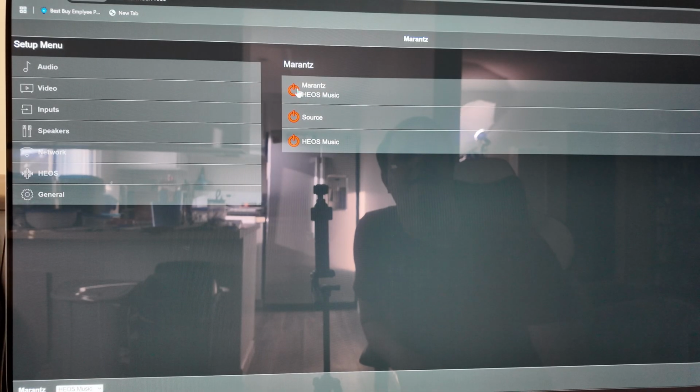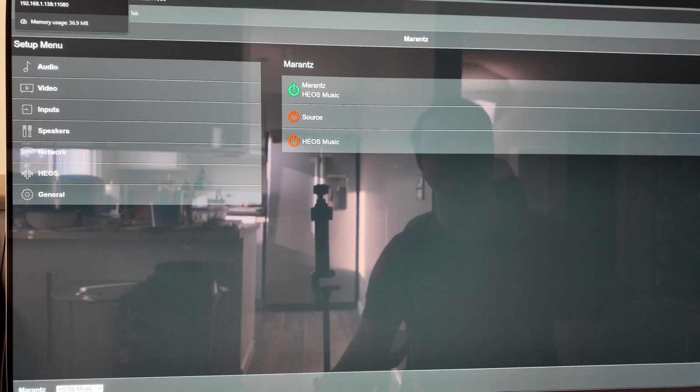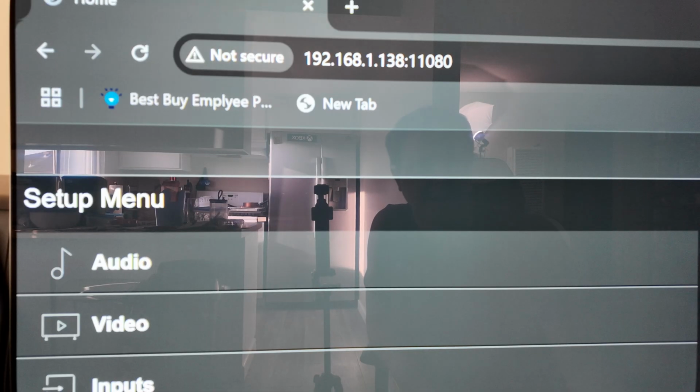If I click on the power button, I don't know if you could hear it in my microphone, but the receiver over in my living room turned on, because this setup is in my dining room right now. Anything you want to do is just so easy to access. I'm actually going to enable a magnifier so that you can see a little bit better what's going on here.